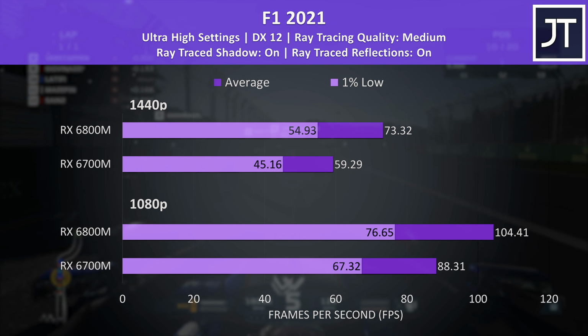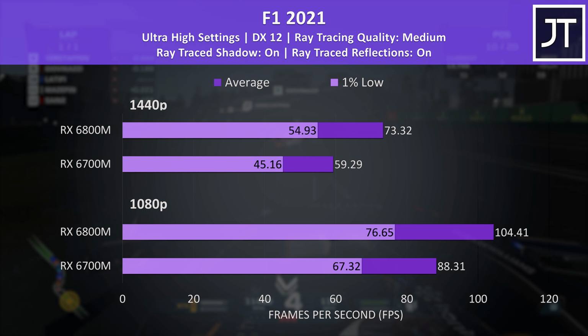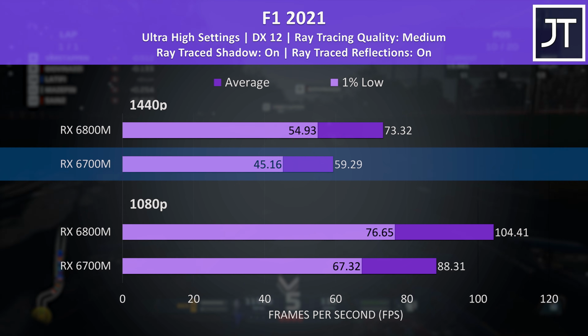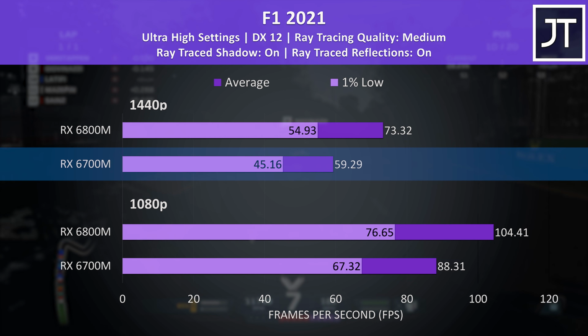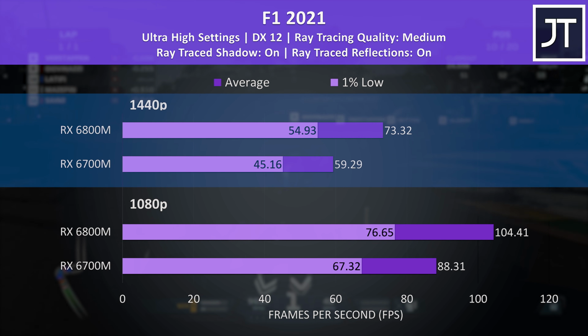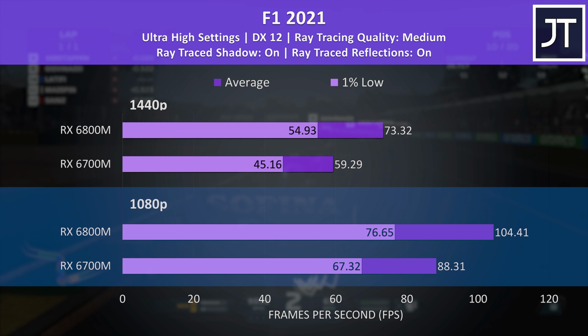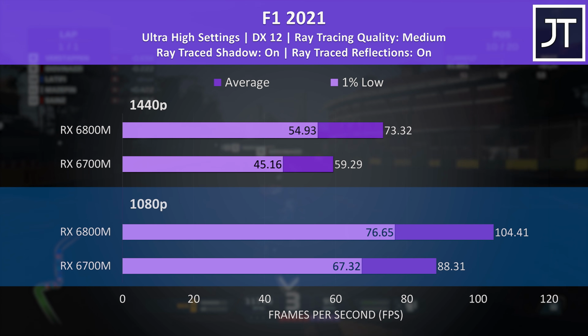F1 2021 was tested with the highest setting preset, which enables some ray tracing effects by default, as denoted at the top of the graph. The 6700M was still near 60 FPS, even maxed out at the higher 1440p resolution, so not too bad at all. But the 6800M was reaching a 24% higher average frame rate. The difference was smaller at 1080p, where the 6800M had an 18% lead over the 6700M.